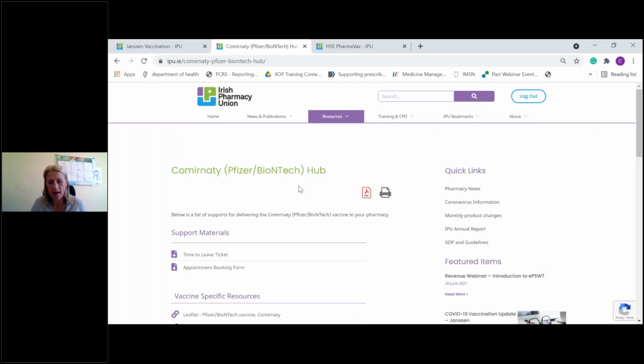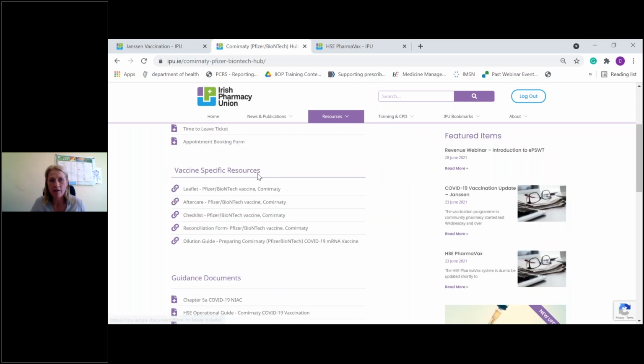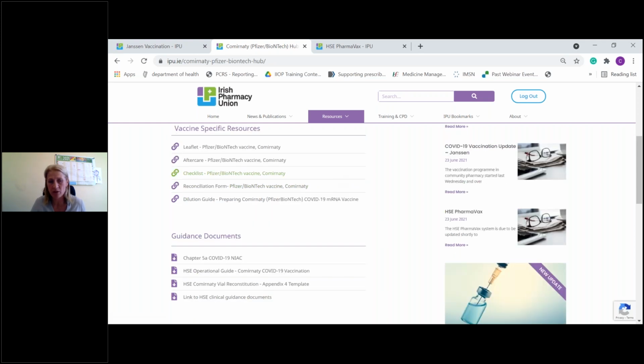On that hub, I have some of the material that we mentioned, which was the time to leave ticket and appointment booking, that's your 15 minutes or 30 minutes depending. We have the vaccine specific resources there, the up-to-date ones, but again, some of these will be sent in. The stuff that you won't be sent in, which will be useful, is the reconciliation form and the dilution guide, so that's appendix 4 from the operational guidance. I've just pulled that separately for you to be able to access and print off as you need it.